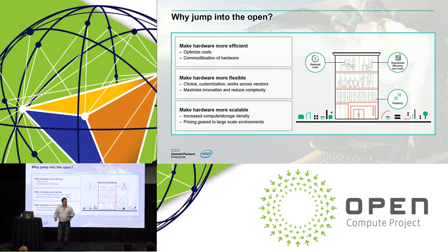But it really comes down to three things, right? And this is what the OCP community espouses. First and foremost, make hardware more efficient. Make it cost optimized, make it fungible, the commoditization of the hardware. That's number one. Number two, make the hardware more flexible. Gives you choice, customization, the ability to work across multiple vendors. And then number three, make the hardware more scalable.